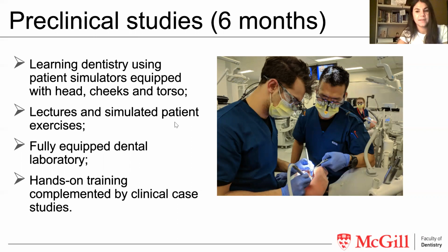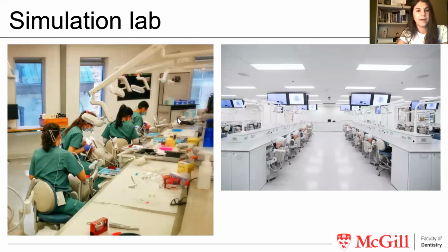So in the next slide, Marie-Claude, here we have some more pictures of different perspectives of our preclinical lab. What you'll see here is that essentially everyone has their own cubicle, their own mini mannequin and mini working station, which is equipped with all the handpieces you need. Once again, with that mannequin, with the fake mouth, as well as your own chair, you have your own unit. So everything is kind of simulated, that you have your own dental chair in your spot, and that is your spot for the entire 6 months.